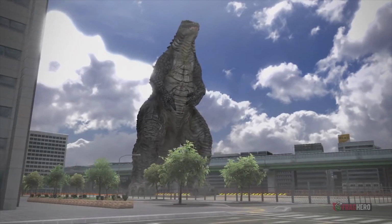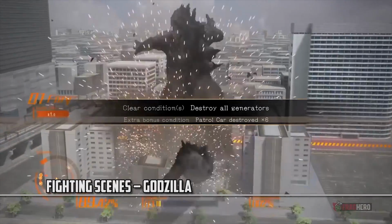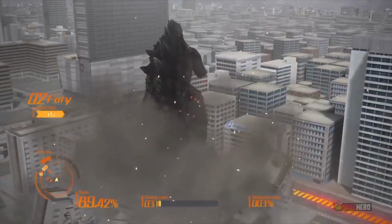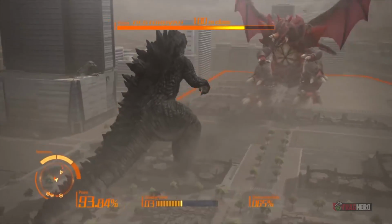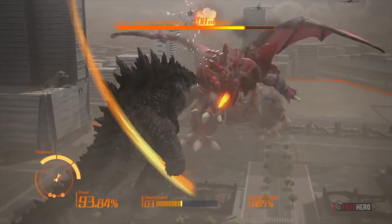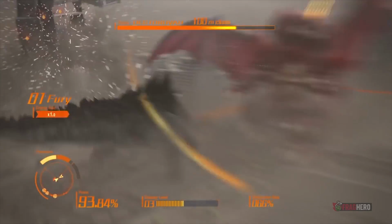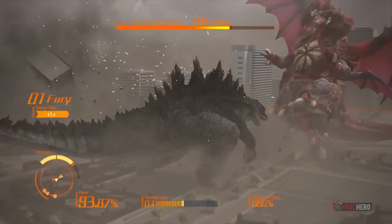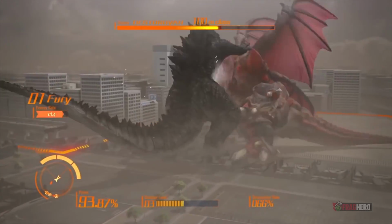GODZILLA was expected to be a good game, but it came out all wrong, with subpar gameplay, outdated graphics and awkward controls. The fighting scenes between Godzilla and the other monsters looked very unpolished, with some highly unimpressive visual effects and even worse combat moves. Everything feels like it's moving just too slowly. The hype that should have been felt when engaging in such epic fights is lost forever due to the faulty animations of this game.